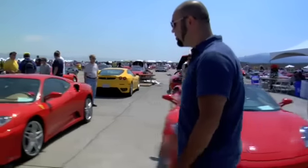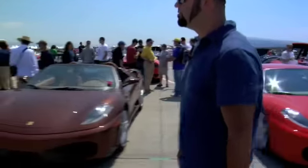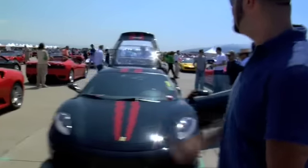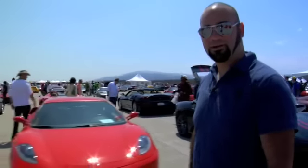430, 430 Scuderia, 430, 430. Like Camrys around here. Ridiculous.